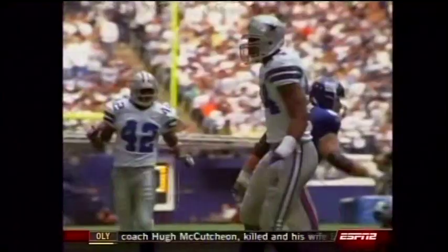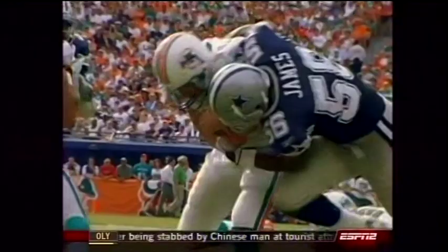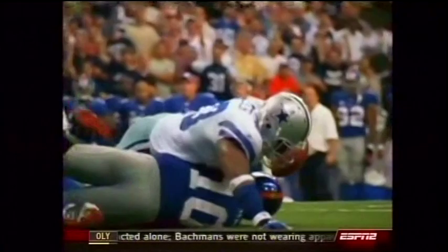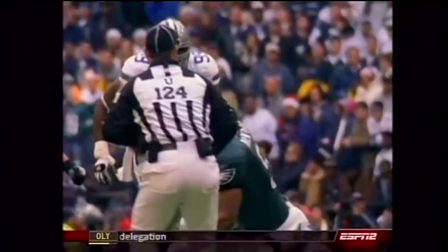Fellow linebacker Bradie James led the team in tackles for the third straight year. While first-round draft pick Anthony Spencer made an immediate impact. And the rookie Spencer has made his presence felt tonight. Youth ruled on the defensive line, thanks to the emergence of Jay Ratliff, number 90, Chris Canty, number 99, and Jason Hatcher, number 97.